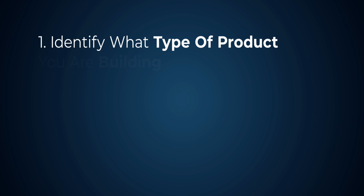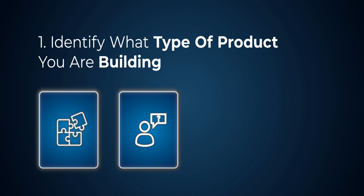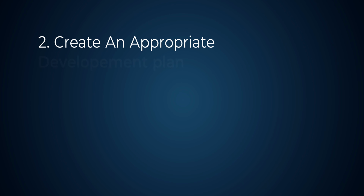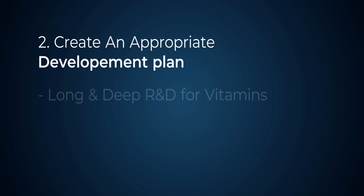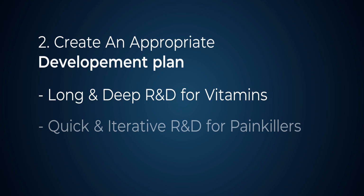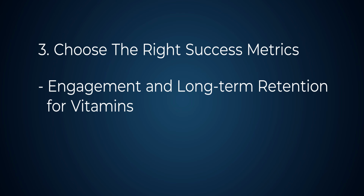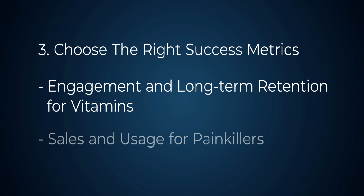So for your next product, follow these simple steps. 1. Identify what type of product you're building by thinking about the problem that you're solving and the user needs that you're building for. 2. Create an appropriate development plan: long and deep R&D for a vitamin, but quick and iterative R&D for a painkiller. 3. Choose the right success metrics based on the type of product: engagement and long-term retention for vitamins, sales and usage for painkillers.